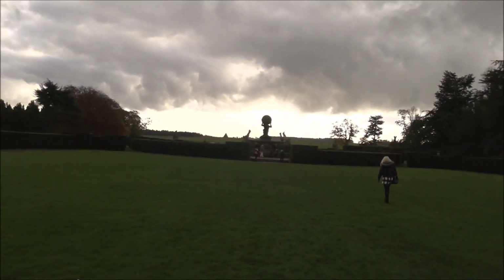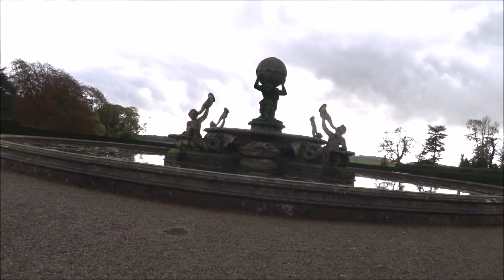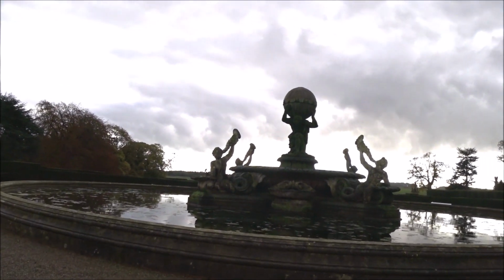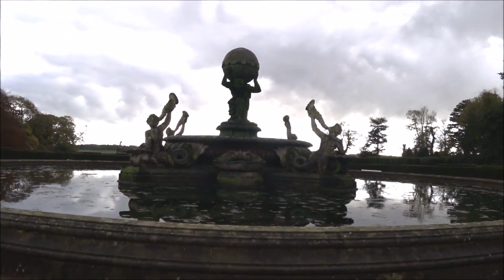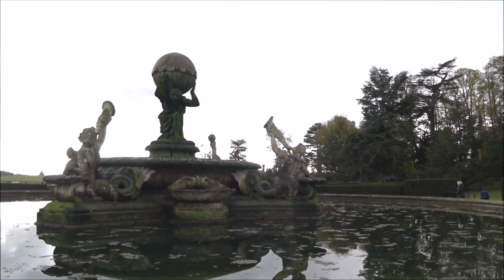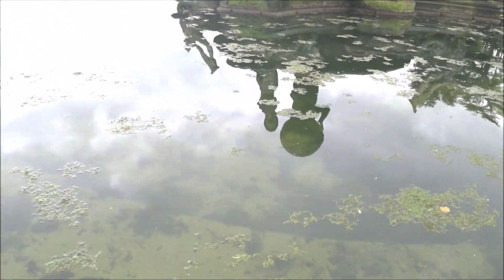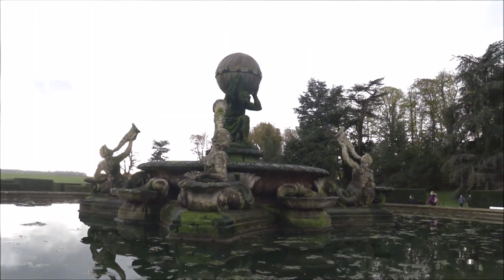Just going to go to the big fountain now. Unfortunately, because of the weather and the time of year, it's not on, but still get a good picture of it. I bet this looks amazing when it's on. What a shame it's not turned on. I don't think there's any fish in this one. We'll get sucked up through the pump, won't they?